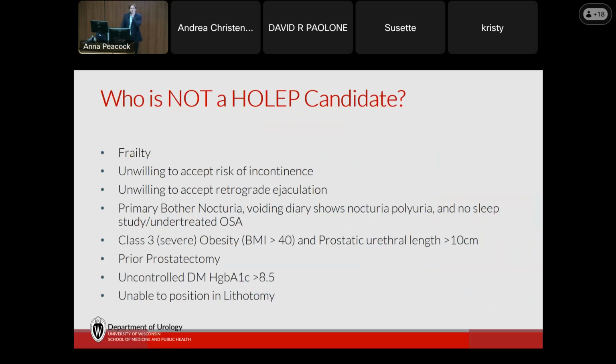Really want to assess that frailty, however you feel is most appropriate. I really want to bring in folks who are elderly, or you're looking at the chart and they're considering HoLEP, and maybe they could do a virtual visit from 300 miles away. It's like, I really want to see that 90-year-old before we sign them up. So you absolutely have to have that frailty assessment. And of course, they have to be willing to accept the risk of the side effects.